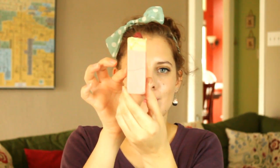I used this in the shower last night. It has such a slippery, smooth lather. Also, the bar itself is gigantic. It's definitely a little bigger than an inch thick, and this sucker probably weighs 6.5 to 7 ounces. It's just gigantic. So I love this bar.